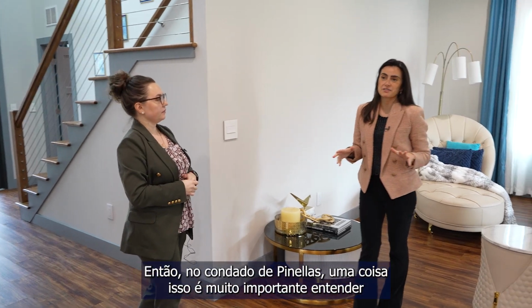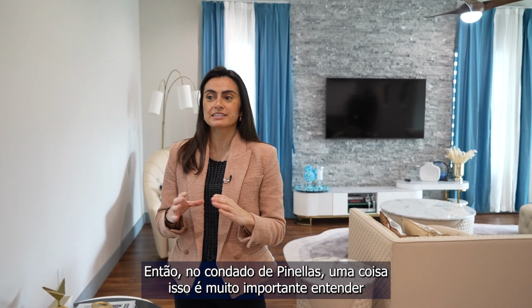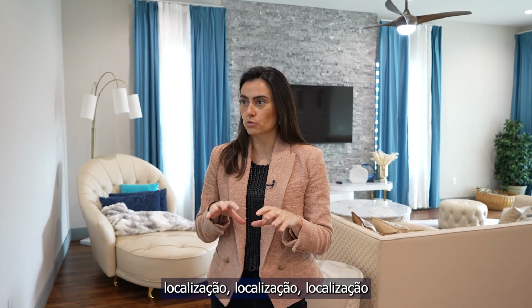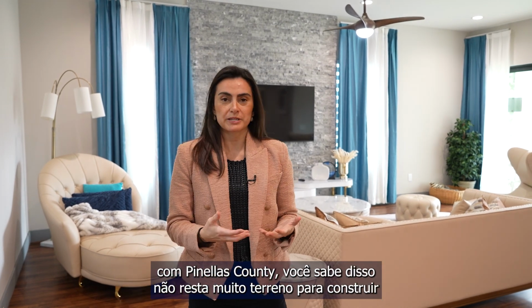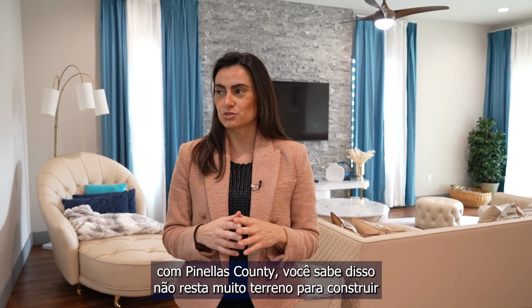So in Pinellas County, one thing that is very important to understand is the characteristics of each place. So location. Absolutely. Talking to a specialist is very important. And when you are familiar with Pinellas County, you know that there isn't much land left to be built.